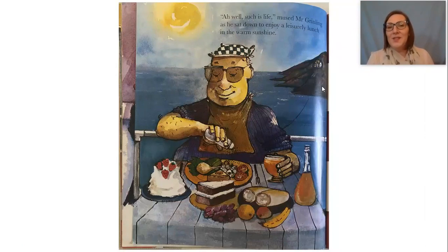Oh, well, such is life, mused Mr. Grinling as he sat down to enjoy a leisurely lunch in the warm sunshine.